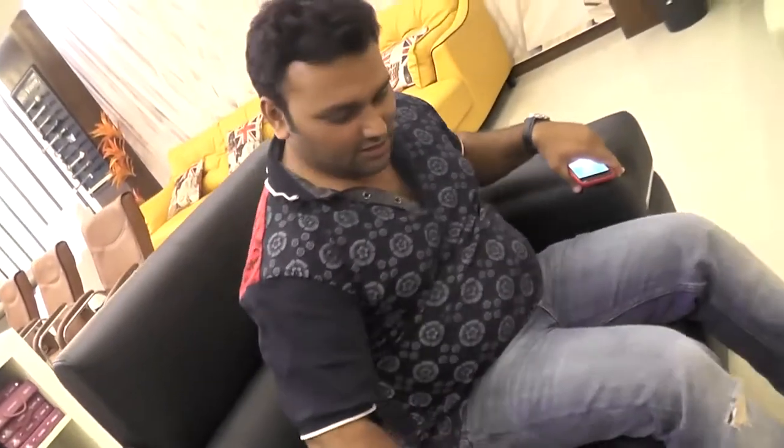This is where I am sitting now. We have to push from here, then it comes to the recliner, and we have a headrest also. We can adjust the headrest completely for relaxed sitting, comfortable with foam, and it is memory foam inside that we are using. This is specially called a sitting recliner sofa.